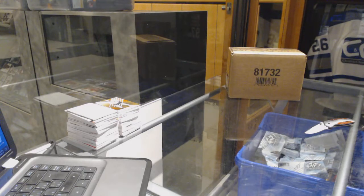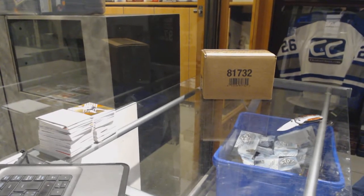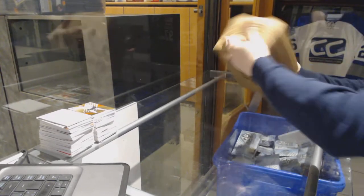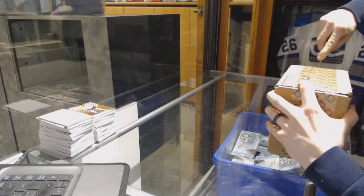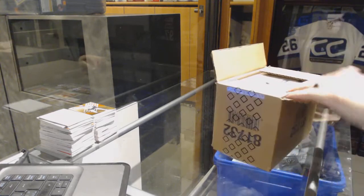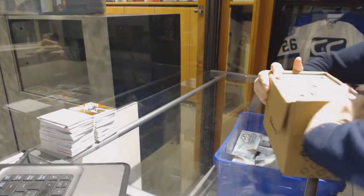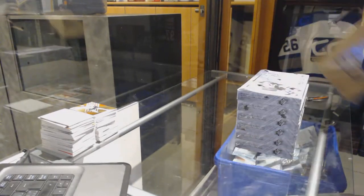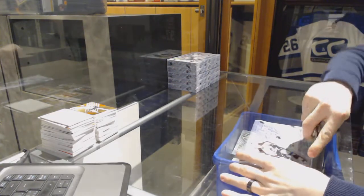Go. CNC group break number 69 at 93. 1314 Upper Deck SPX, six-box case break. Hi, box one.